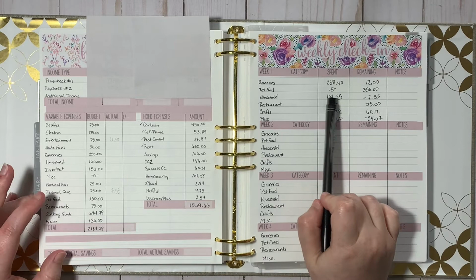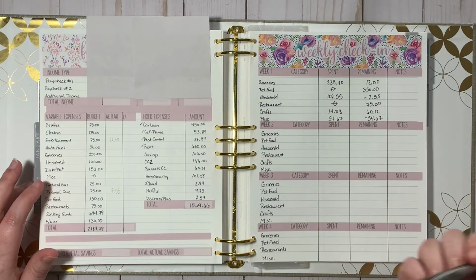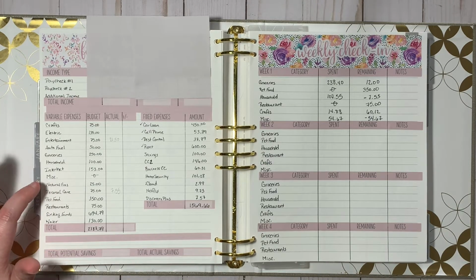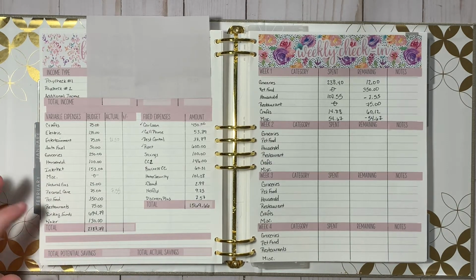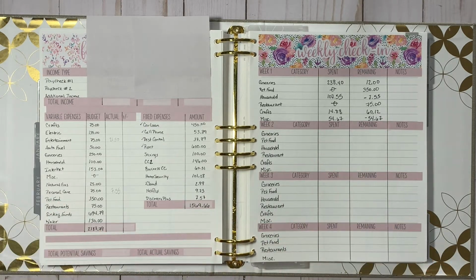And I may actually take some money from my sinking fund for household and throw it in there, but I only have $100 in my household sinking fund. So I don't know if I'm going to do that or not. I'm going to see if I can float this so far. And right now I'm okay.